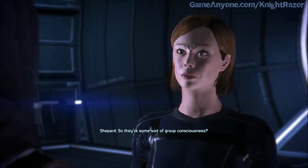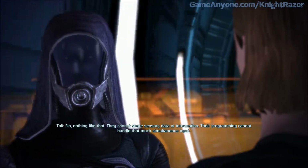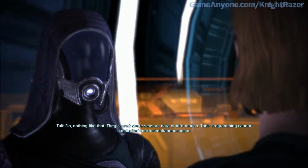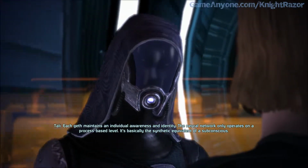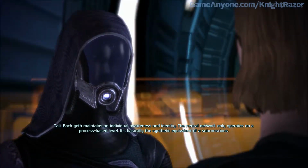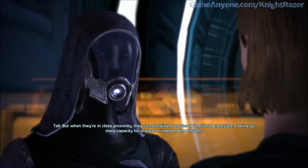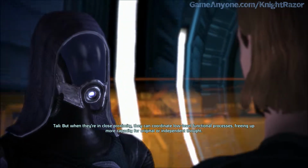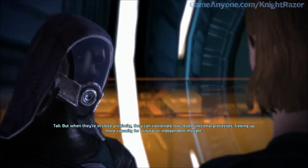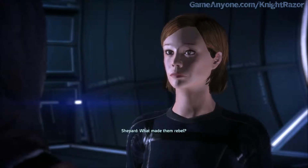So there's some sort of group consciousness? No, nothing like that. They cannot share sensory data or information. Their programming cannot handle that much simultaneous input. Each Geth maintains an individual awareness and identity. The neural network only operates on a process-based level. It's basically the synthetic equivalent of a subconscious. But when they're in close proximity, they can coordinate low-level functional processes, freeing up more capacity for original or independent thought. What made them rebel?